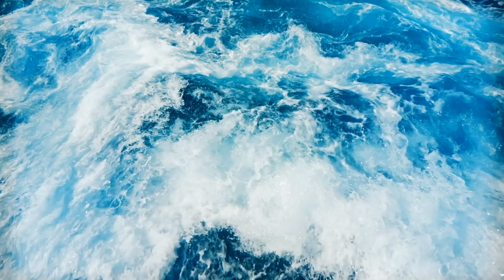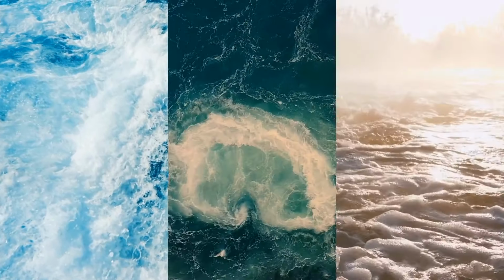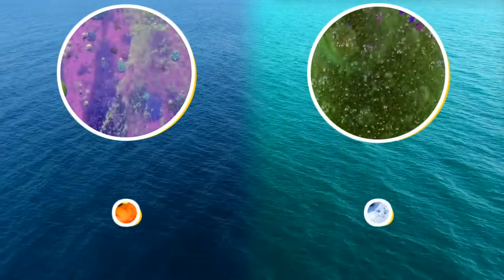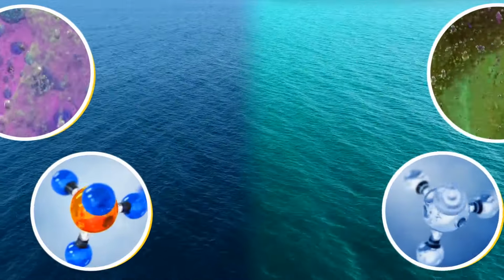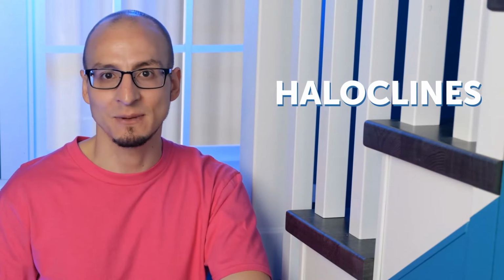Obviously, there's no actual invisible wall inside, and water is just water. So what could be interfering with its mixing? Well, the thing is that water isn't just water. There can be different kinds. The Atlantic and the Pacific Oceans have different densities and chemical makeups, the level of salinity and other qualities. One can see by their color that they are far from the same. Borders like this, between two bodies of water with different physical and biological characteristics, are known as haloclines.